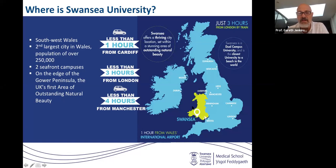So Wales is a separate country of the UK, and we are lucky enough that Swansea is based on what is known as the Gower Peninsula. Here's a finger of land that sticks out into the sea that was the UK's first outstanding area of natural beauty. So it is a really spectacular place to live.